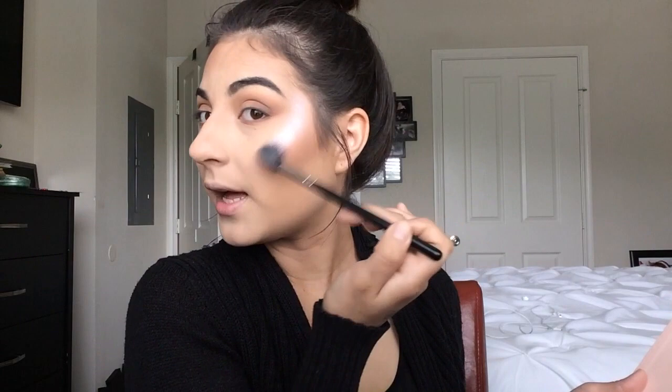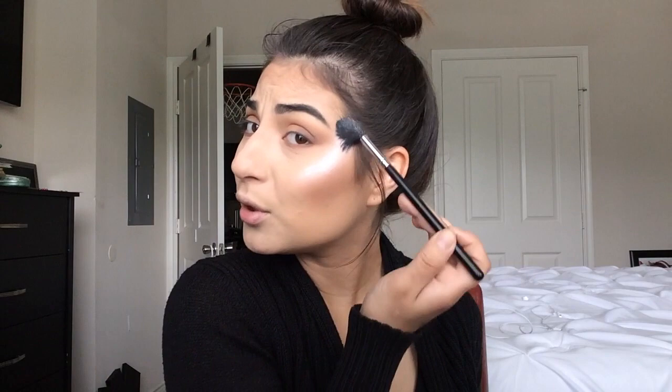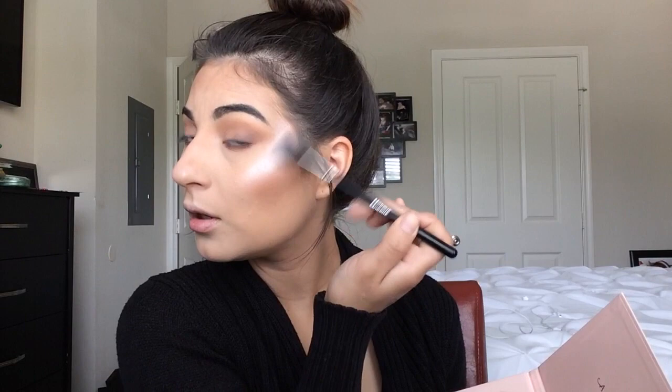I'm going in with my, of course, M501 brush from Morphe and taking Forever Lit and putting that right on my cheekbone. And I'm also putting that on my nose and my Cupid's bow, of course. What's new, and also going to be taking Forever Lit and Forever Young and putting that on my temples.